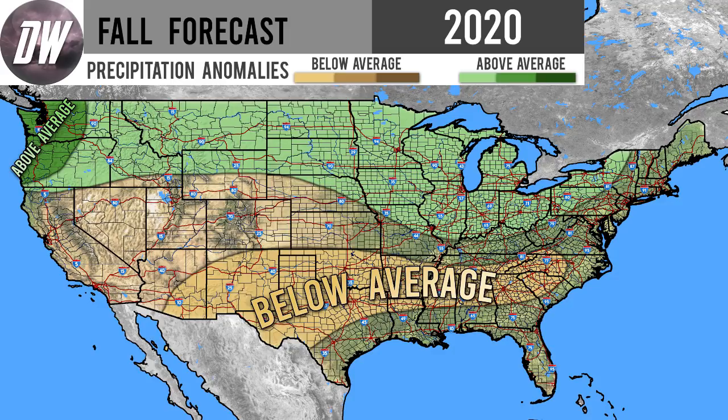And the reason this doesn't touch the coast is because any tropical storm or tropical disturbance that hits the Gulf states could greatly influence this map. So I don't even want to touch the Gulf states, the Gulf Coast. I think that you will likely, without tropical interference, have slightly below average precipitation.